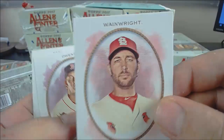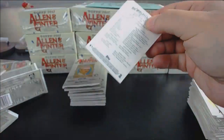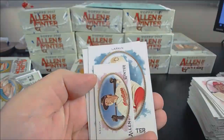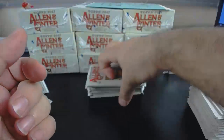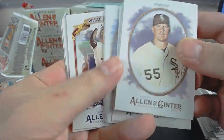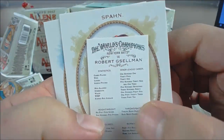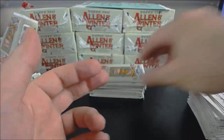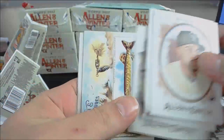Adam Wainwright, short print, number 316 for the Cardinals. Battle of the Chesapeake. Naquin, base mini for the Indians. Bryce Harper, what a day. Robert Stephenson, mini base rookie for the Mets. Short print, number 347 for the Braves. Still looking for our first hit.